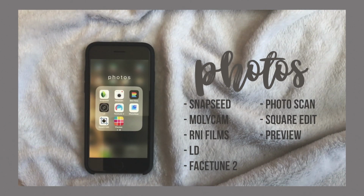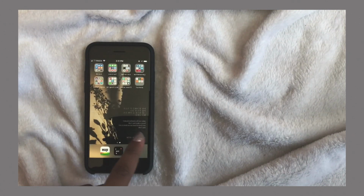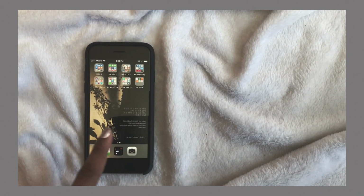I'm not going to go through the rest of these apps in this folder, only because I don't use them as often. So that means up next is my shmoney app.